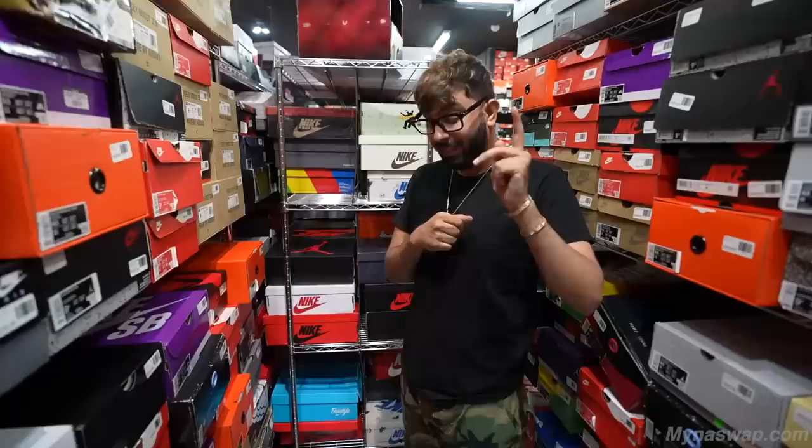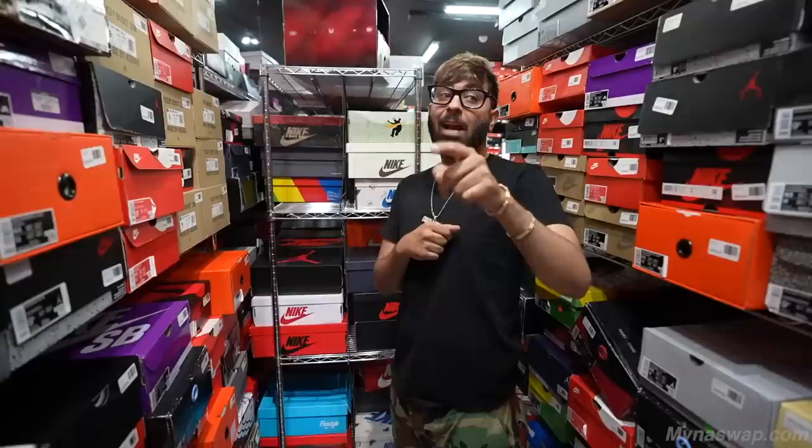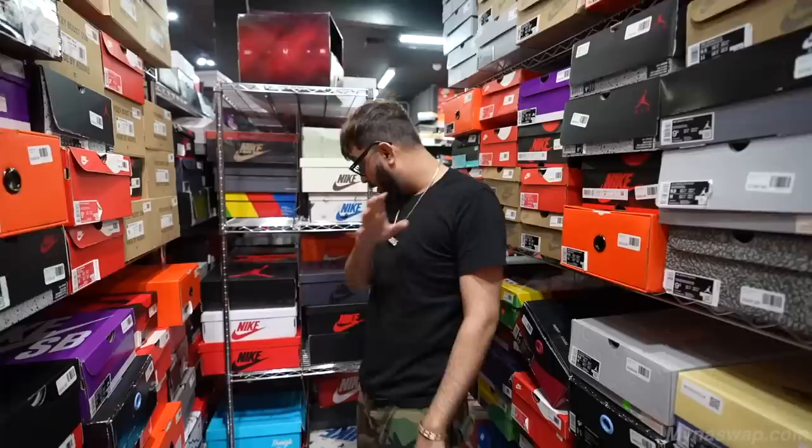They have way more bricks in that store. So don't hate me, Ben, Roger, and the rest of the gang. But they do have some bricks.